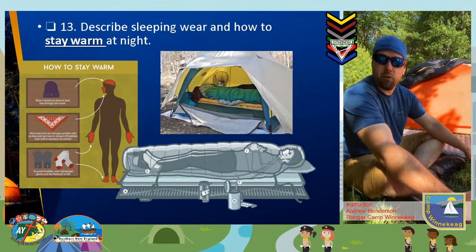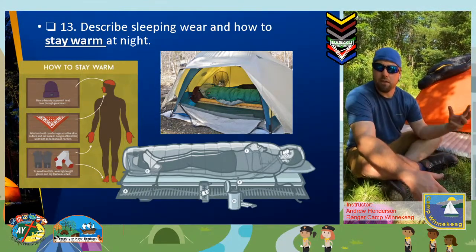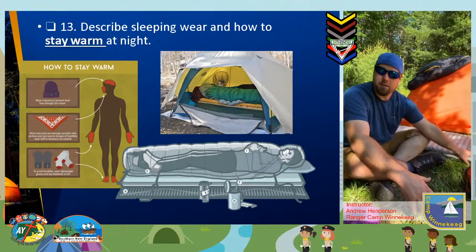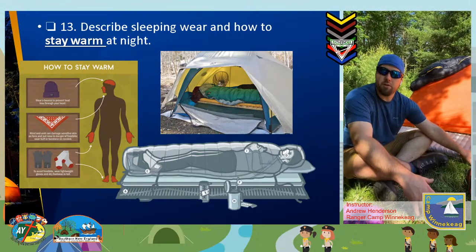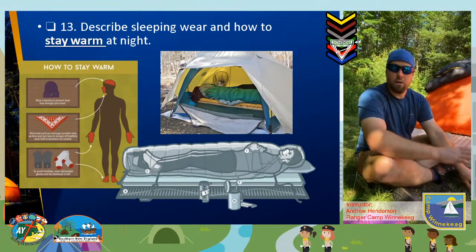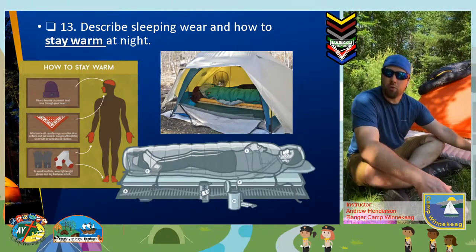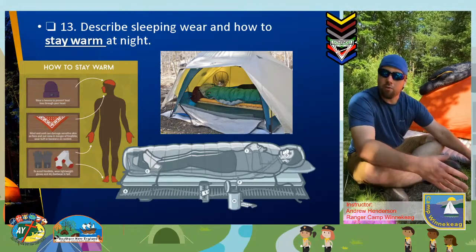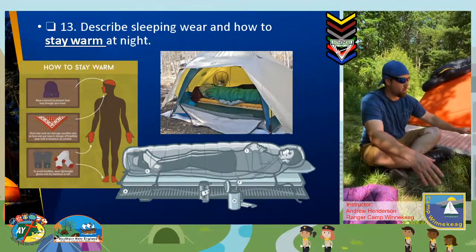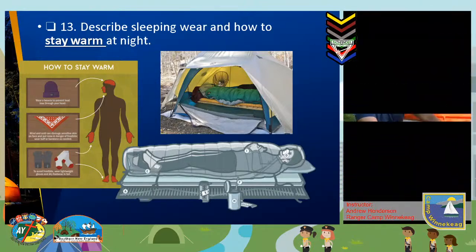Another way to keep ourselves warm at night is to protect ourselves from the ground. The ground is moist and it's going to suck heat away from the body. So using a good air mattress or insulating layer to give yourself protection and an air barrier between the ground is very important. We have a saying that one layer underneath is worth 2 layers on top. In other words, 1 layer of ground insulation is worth 2 layers of air insulation. So keeping yourself protected from the ground is very important.